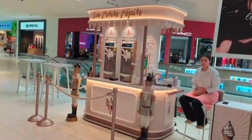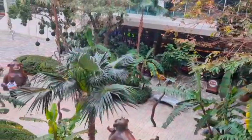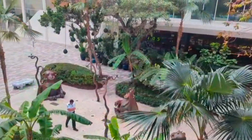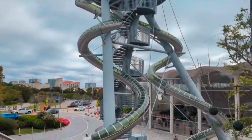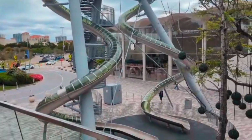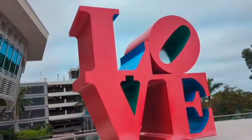And passing by this particular ice cream stand, it'll play some kind of creepy little lullaby if you walk by it, which was a cool little touch. And in the front was this, I guess, supposed to be miniature jungle with these statues in the middle of it. It was interesting to see. And there was this huge, awesome looking slide in the front of the whole mall, but it was closed. And I also saw this last love sign.